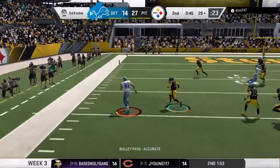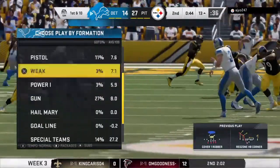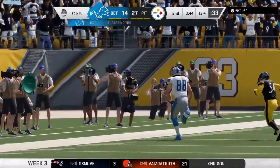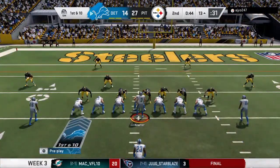Open man, he's got him, the tight end Hockenson. First down Detroit, 16 yards on the pickup. I like how they work the tight end on a nice little under route there. And if you're going to give him that much space, he's not going to catch the football. He's going to run away from you a little bit, and that's exactly what he just did there, picking up extra yardage.